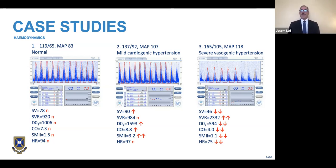Now, the mild cardiogenic hypertension, what you can see here is that the stroke volume is quite high. It's 90 mils. The systemic vascular resistance is probably normal, high normal. The oxygen delivery is high because the stroke volume is high. Cardiac output is high. Oxygen delivery is high. But the load on the heart, the Smith-Madigan inotropy index, is quite high. And this is a worry. The heart rate also is normal to high.